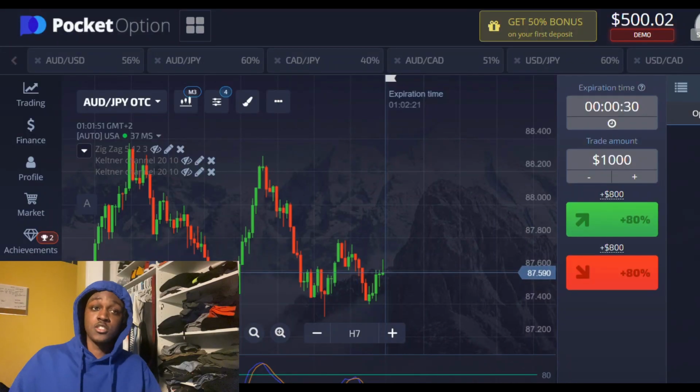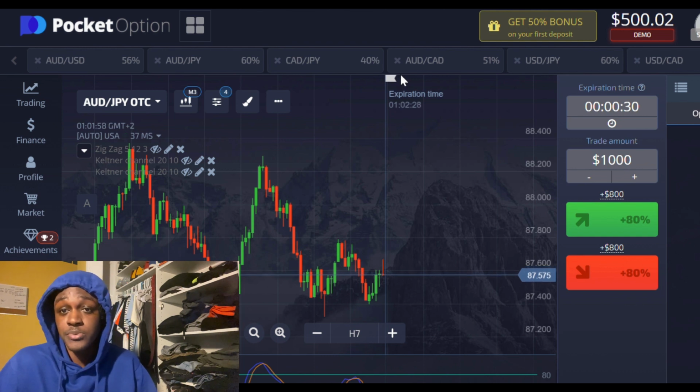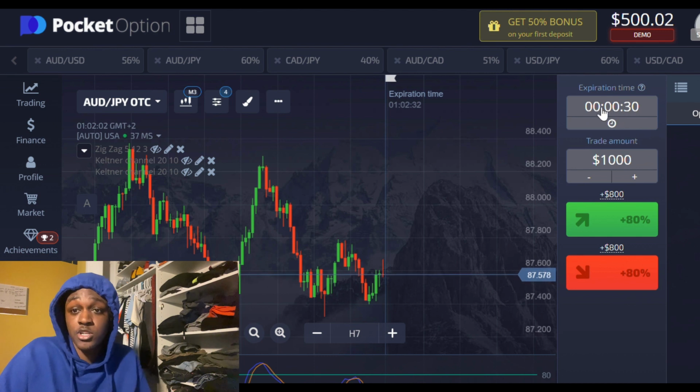Easy. So now that you're on Pocket Options, the only thing you have to do is you go to expiration time. This expiration time, that just tells you how long you want your trade to be. The lowest is 30 seconds. You can do a minute, 2 minutes, 15 minutes, 20 minutes. It really depends on you.